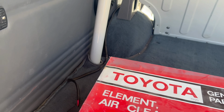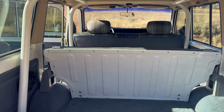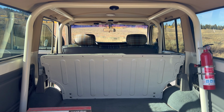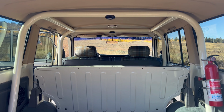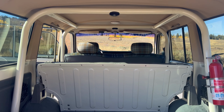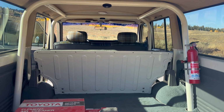It's wired for a fridge, that's what that wire is. Had a fridge slide in the back here. It's got a roll bar, which I also think came from Spectre Off-Road back in the 90s. I had some rigid dome lights mounted to the roll bar and wiring fished down through the bar. Really brightens up the interior at night.